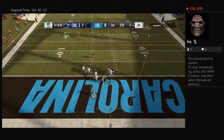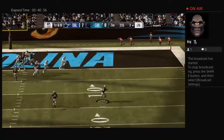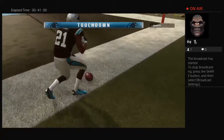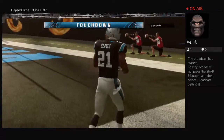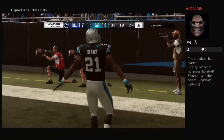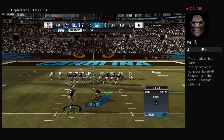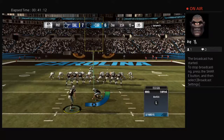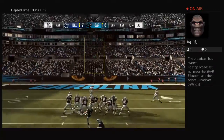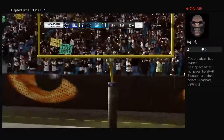Following the interception, here's Prescott. He rifles one that's intercepted. Picked off by Denoris Cersei. And he will score. Touchdown, Panthers. I don't know who all is to blame there, but I love seeing pick sixes. Nothing like seeing someone pluck it out of the air and go the other way and see people try to change directions. Hard to do. Gano the extra point, and we are tied at 7.